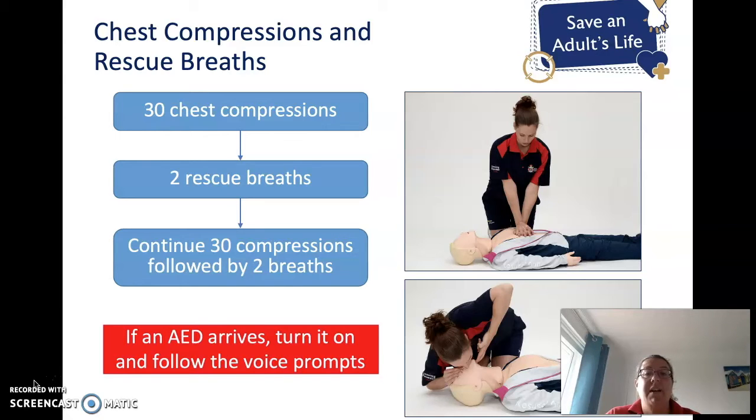So again, you're going to get yourself in a position at the side of the casualty, put one hand on top of the other in the middle of the chest on the breastbone. So that's that bone that runs down the middle of your chest. And you are going to lock your hands, come up on your knees, elbows locked, and push down from your shoulders about 5 to 6 centimetres 30 times. And then you're going to keep alternating between rescue breaths, which is 2 breaths, and the 30 compressions until help arrives.